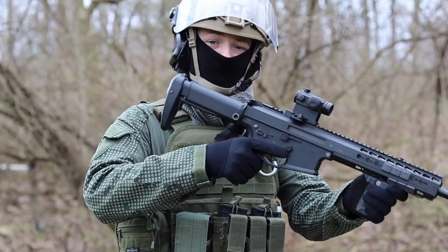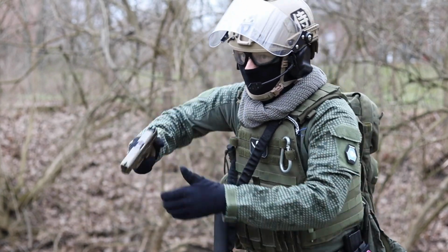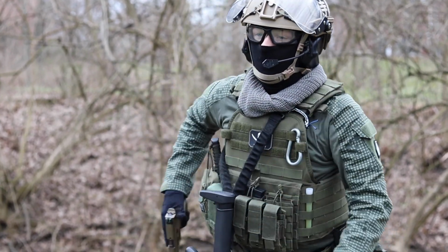I keep my AEG on a 1-point sling, so if I'm shooting and I run out of ammo, I can drop it and quickly transition to my sidearm and hopefully survive the altercation.